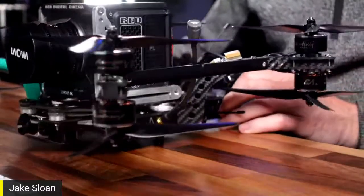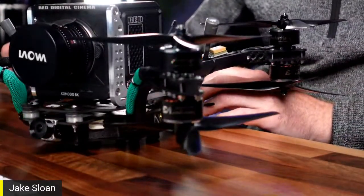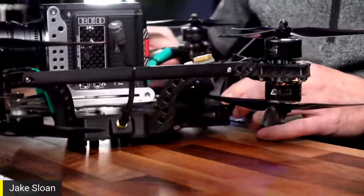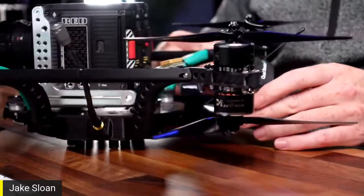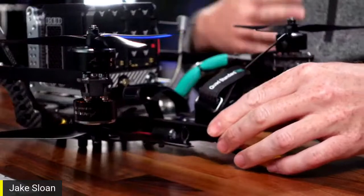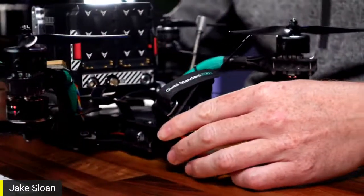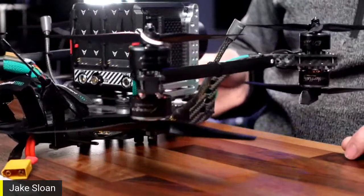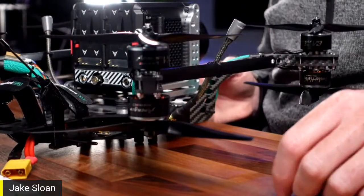Now, you build these yourself? Yeah, so these ones, the FPV drones, nobody's really built them commercially until real recently. So all of the FPV drones I have, I built and programmed myself, which is a whole nother ball of wax. That is incredible.